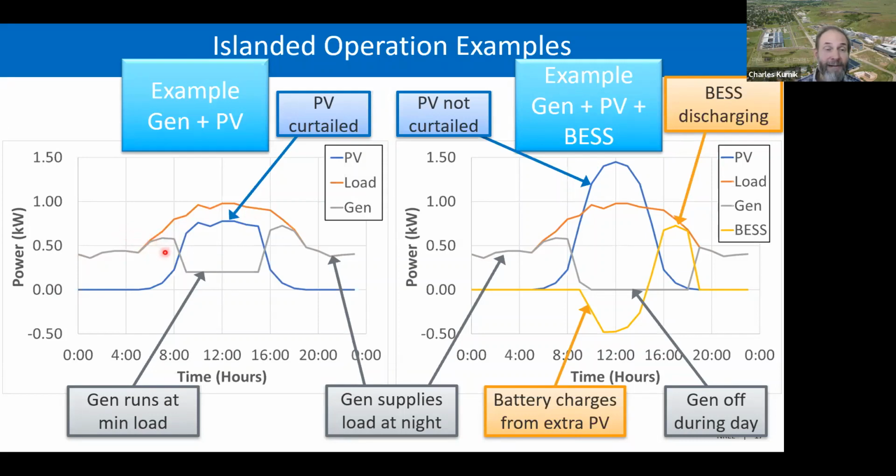We have to keep the generator on because, remember, as I said before, the PV needs a grid forming source to operate. So we keep the generator on. We have to curtail the PV because our load is only so high. Because we have the generator running, we have to throw away some of this solar PV. And then you can see as it goes down, the generator ramps back up, load drops down a little bit, generator operates overnight, PV goes to zero production.